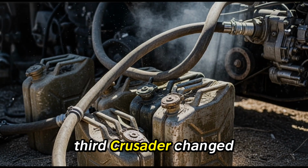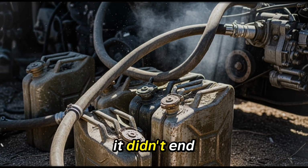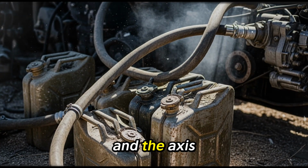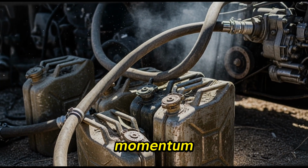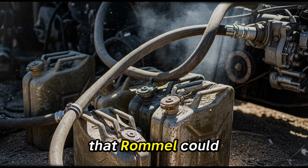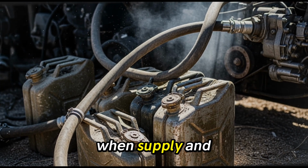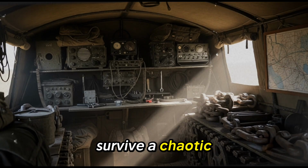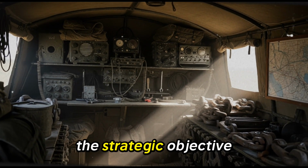Third, Crusader changed the campaign rhythm. It didn't end the Desert War, far from it. The back and forth would continue, and the Axis would later regain momentum. But Crusader demonstrated that Rommel could be forced to retreat when supply and operational pressure converged, and that the Eighth Army could survive a chaotic battle and still achieve the strategic objective.